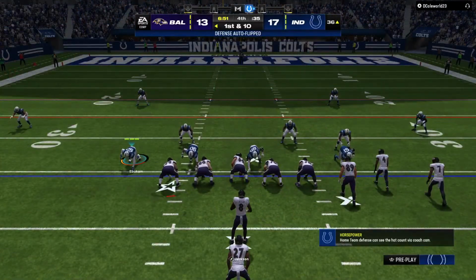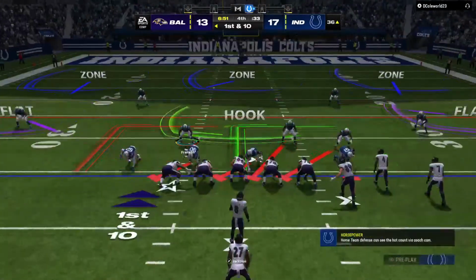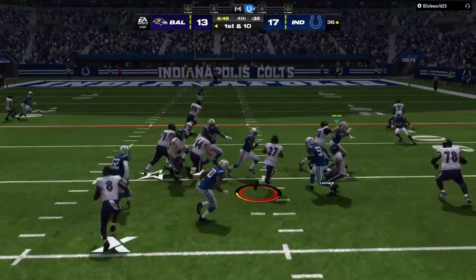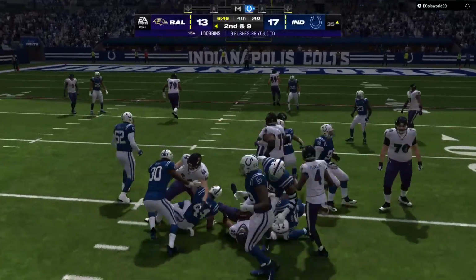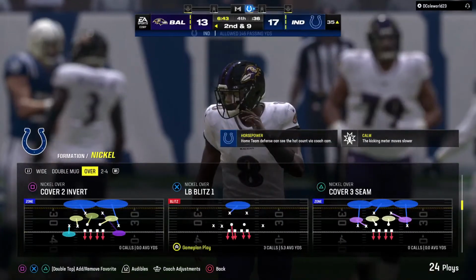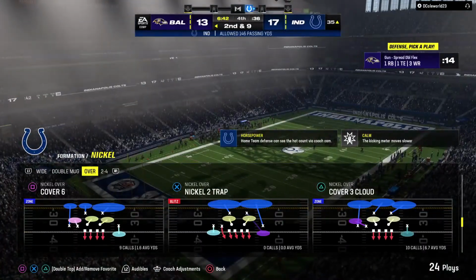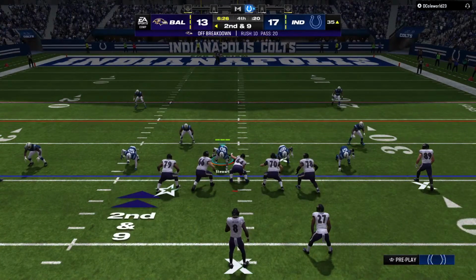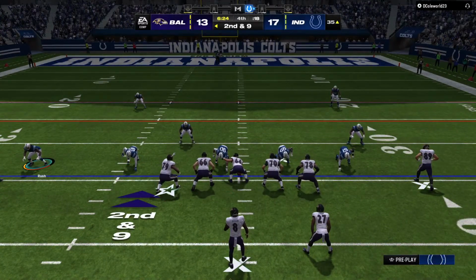So from the 36 now, 1st and 10. An option handoff here to Dobbins. Nothing doing. Barely able to muster a yard to hit the 35. And this is why aggressive defensive coordinators love to blitz. It wreaks havoc because they ended up taking their attention to the blitzers, freed up the D lineman to make the play.